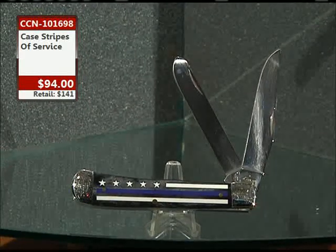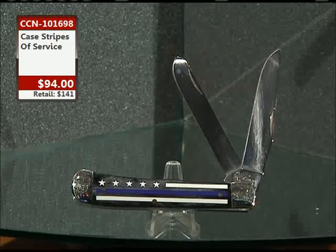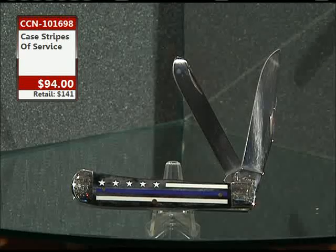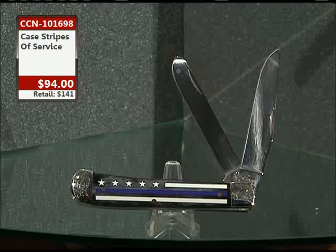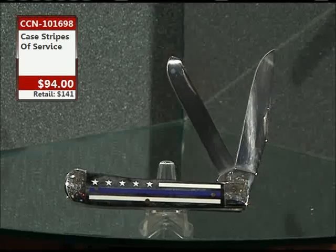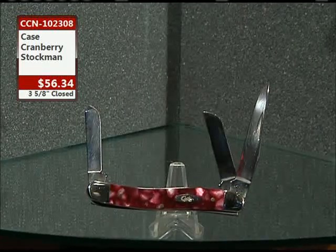So the distinctive patriotic lines are reminiscent of those who serve and remind us of their selfless acts. And matter of fact, they only did this stripe on the blue handle in 3 patterns. And this is your premium trapper, the Stripes of Service. Gotta love a knife with a meaning behind it, and that one says a whole lot.